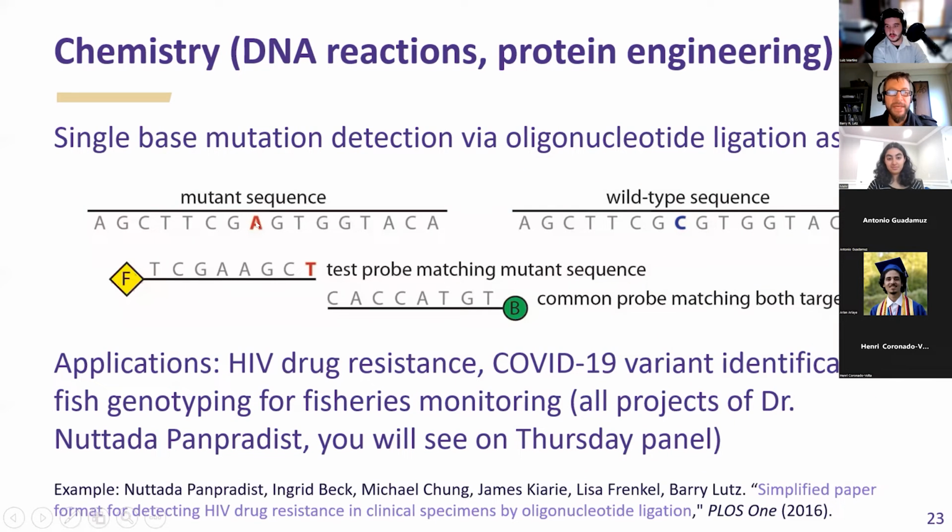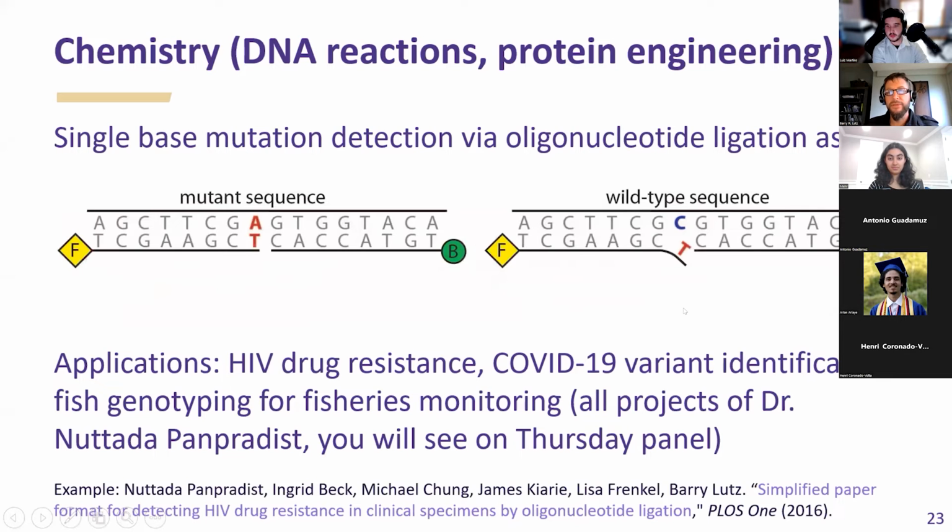So if we have a base that is changed here, we can have pieces of DNA that can stick to those sequences, and if they stick exactly, so they match, so the A is complementary to the T, that forms an actual pair that's intended to happen. Then we can stitch those two pieces of DNA together using an enzyme that now makes those two pieces of DNA into one long piece of DNA.